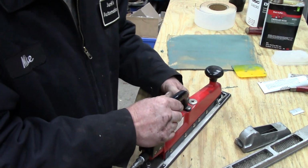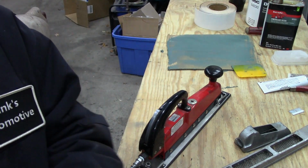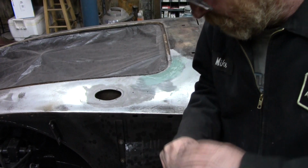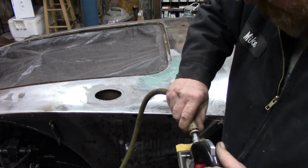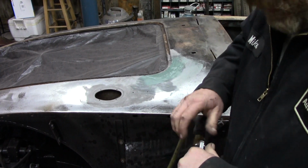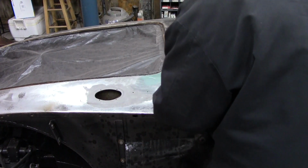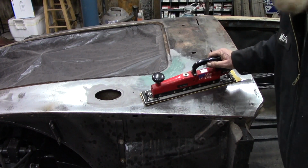So let's get you turned around. And this is 40 grit right here. 40 grit sticky file paper. So what I want to do, you can tell I haven't thought about this, right?